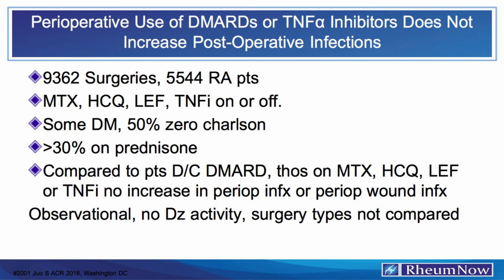So, interesting studies at the ACR, a number of them addressing the issue of drug use in and around major surgery. The ACR had a special session and introduced its guidelines, which were largely expert-based, not based on a lot of evidence, suggesting that you can continue to take a TNF inhibitor and a DMARD and whatnot. Some of it comes from this sort of data. This data came from a VA study, I think centered in Seattle. Over 5,000 patients, 9,000 surgeries. Patients were either on or off their DMARDs or a TNF inhibitor, and they compared those outcomes to those that were on no therapy at all.